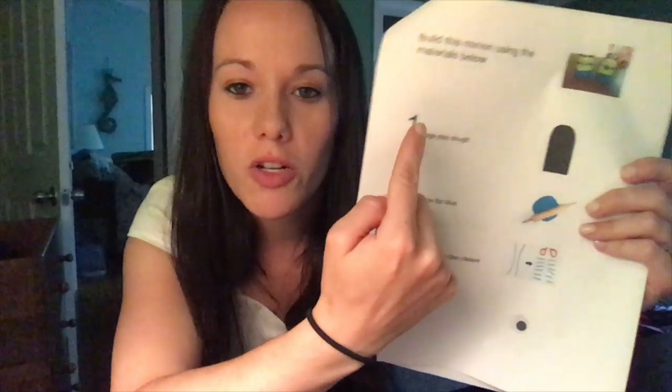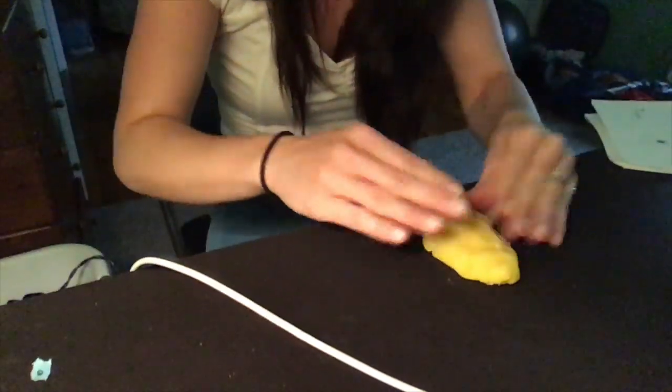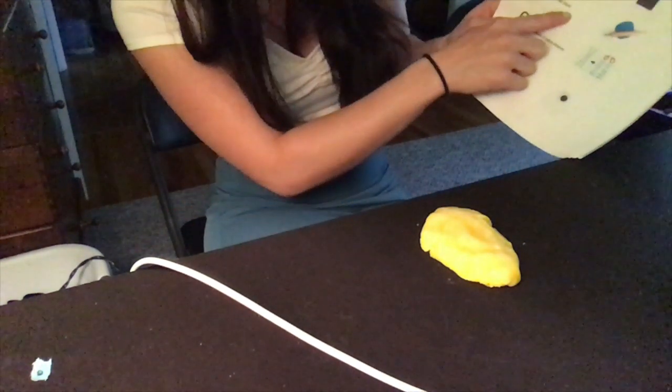So the first thing kind of looks like a gravestone a little bit. We're gonna do one large Play-Doh piece that looks like this. And minions are yellow, so I'm gonna grab yellow and see if I can make that shape. Again, it does not have to be perfect. It can look like a blob. And it says one large flat piece. So it's going to be blue.